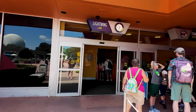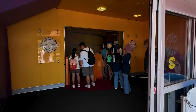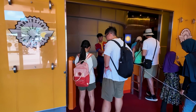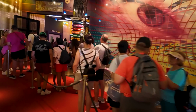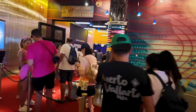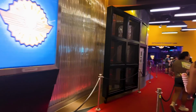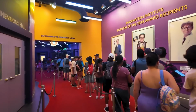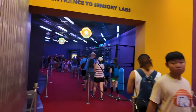This version does not have the iconic Dreamfinder character from the original version, which is what a lot of folks miss. Very nostalgic from the 1980s. But this version is the version that I grew up with, so it does have a lot of nostalgia for me, because this is the one that I grew up coming to Disney World and seeing. So I love Figment, I love Dr. Nigel Channing, and I love all the weirdness and wackiness of this ride.